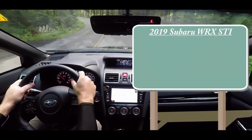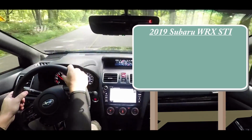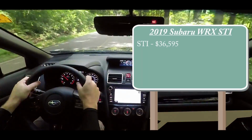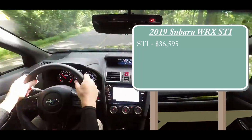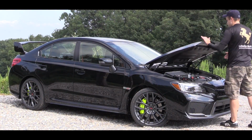And so there are actually two different trim levels for the 2019 STI. First one being the base STI, that is going to start at $36,595. Then you have the limited, which is the one we have today. That one is going to start at $41,395. But regardless of trim level, power plant is going to be the same.